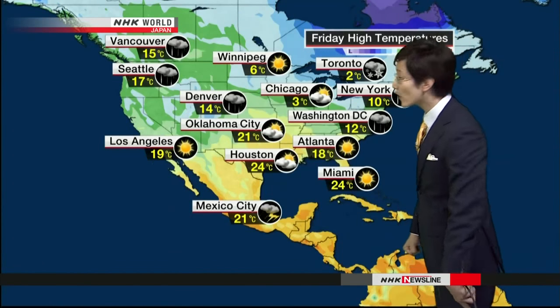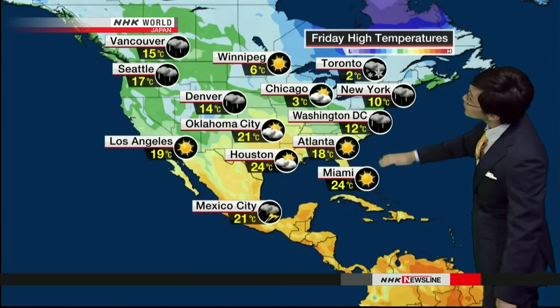Rain from Denver into Seattle and Vancouver from another cold front moving through. Snow into Toronto, showers from New York into D.C. for Friday. That's a look at your forecast.